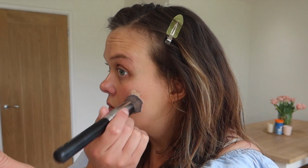I've got a little pump on my brush, and I'm just going to use this very naff mirror here, but this is how I get ready every day, because I get ready in the kitchen, because then I'm just surrounded by the kids and I don't have to run up and down the stairs like I used to if I'm doing it in my bedroom, and I can keep an eye on them, so it suits me just fine.